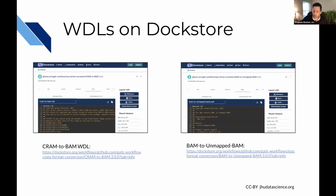So we're going to instead start off with CRAM to BAM and then BAM to unmapped BAMs. And as Candace mentioned, a lot of WDLs, or workflows, can be found on Dockstore. And these are links to the workflows on Dockstore. Importantly, on Dockstore, once you find a WDL that will be important for your work, you can simply click this button that says AnVIL, and then that will help you push the workflow to your workspace where you can do your analysis.